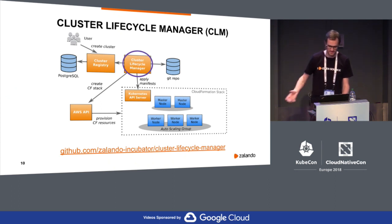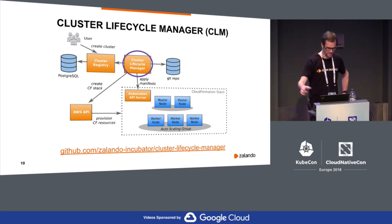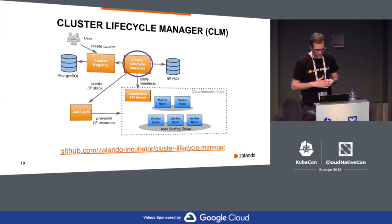And this will basically set up this where we have the Kubernetes API server, usually behind the ELB with multi masters, and then we have the worker pool of nodes deployed. Once this is deployed, when you're creating a cluster, it will wait for the API server to respond, so it knows it's there. And once it's available, it will start to apply all the manifests that we have defined in this manifest folder.